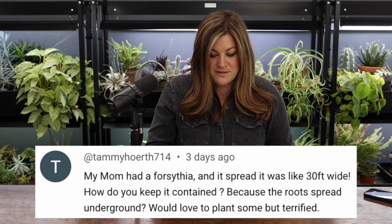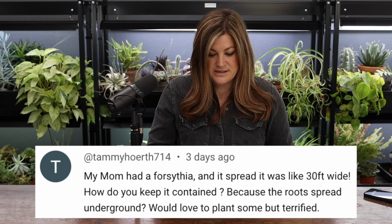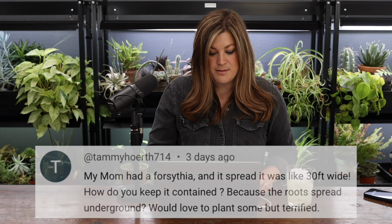Tammy said, my mom had a forsythia and it spread. It was like 30 feet wide. Whoa, how do you keep it contained? Because the roots spread underground. Would love to plant some, but terrified. I'm guessing that your mom probably had a real old variety, and a lot of the new ones do not behave like the old ones did. Well, Proven Winners has like 3 or 4 forsythias that, to me, look like the exact same plant in 3 sizes. Yeah, they're really small, then medium and larger.